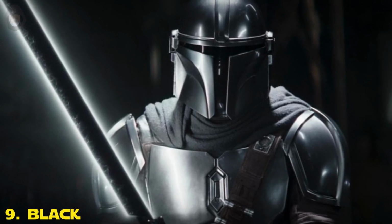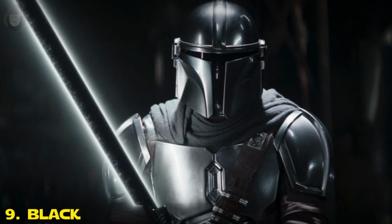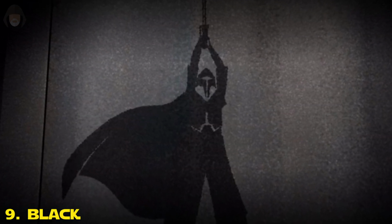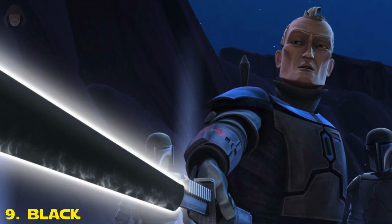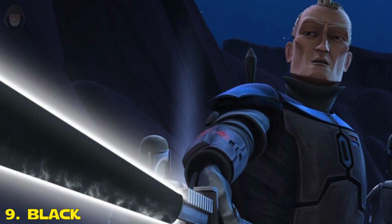Number 9. Black. The most obvious and only current black saber that we've seen is the ancient Mandalorian Darksaber. The Darksaber was created by the first ever Mandalorian to become a Jedi, Tar Vizsla, and after his death it was stored in the Jedi Temple vault for safekeeping. Unfortunately for the Jedi, the Mandalorians soon stole the Darksaber back, considering it a Mandalorian relic. At this point it became a symbol of power and leadership, and the Mandalorian who held it was considered the leader of the Mandalorian people.